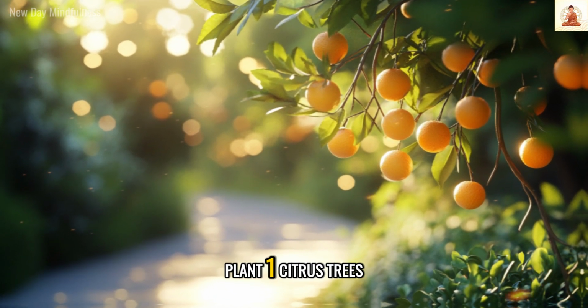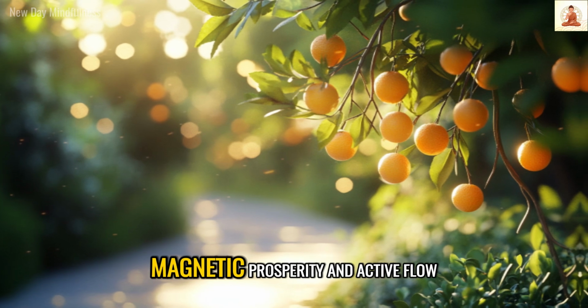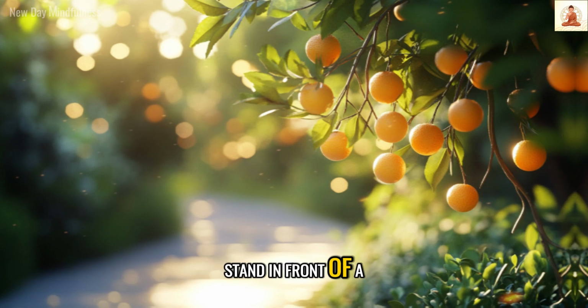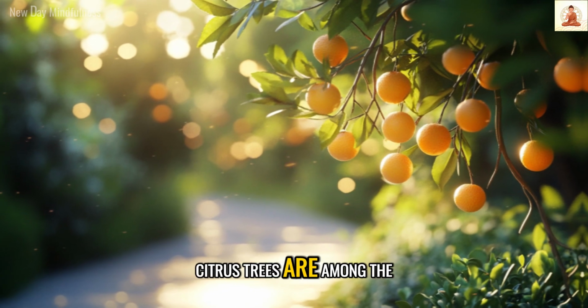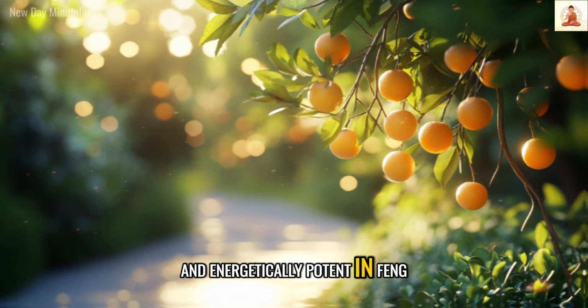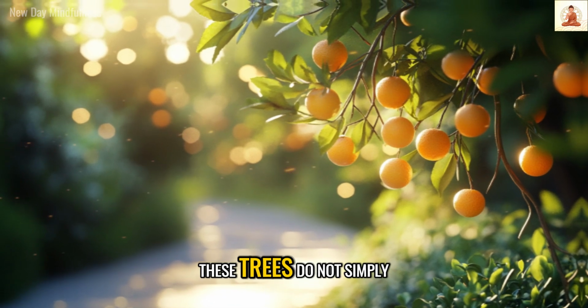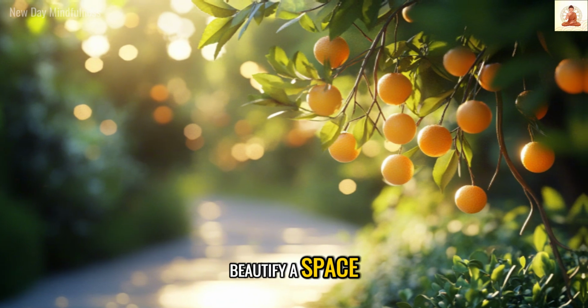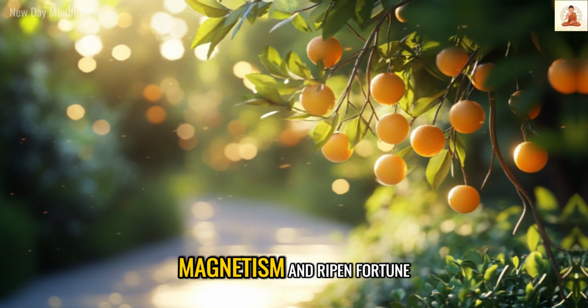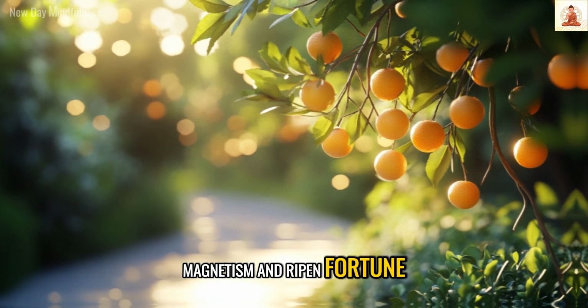Plant 1, citrus trees, magnetic prosperity and active flow. Of all the plants that stand in front of a home, citrus trees are among the most symbolically rich and energetically potent in Feng Shui. These trees do not simply beautify a space, they transmit signals of vitality, magnetism, and ripened fortune.